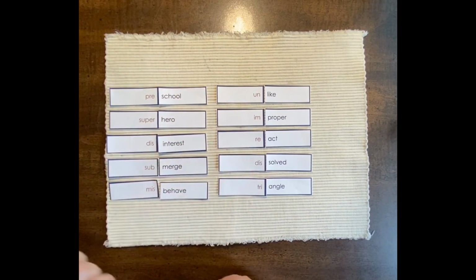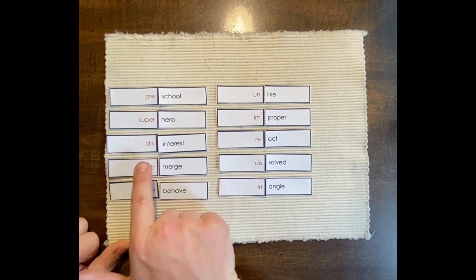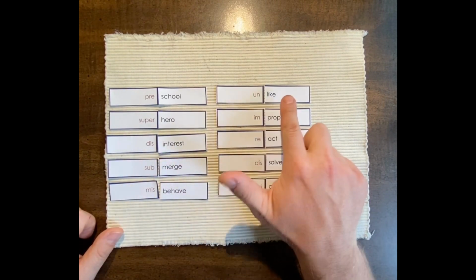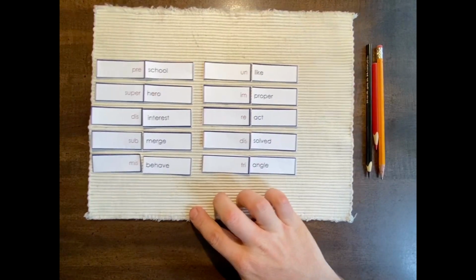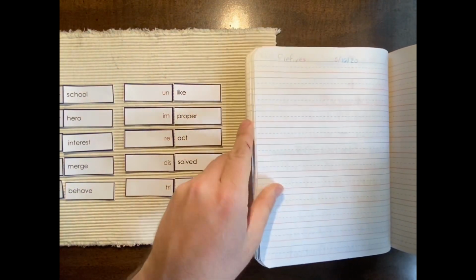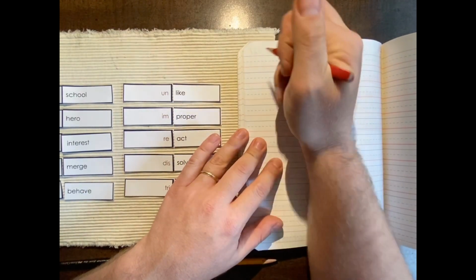Let's go through our words again, shall we? Preschool, superhero, disinterest, submerge, misbehave, unlike, improper, react, dissolve, triangle. Now, the expectation for follow-up work for this lesson is that we will record at least 4 sentences in a notebook using 4 of our prefixes that we have created.